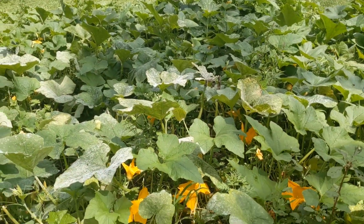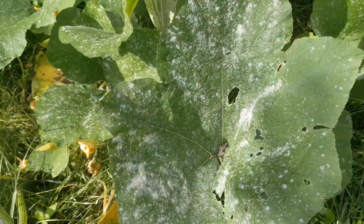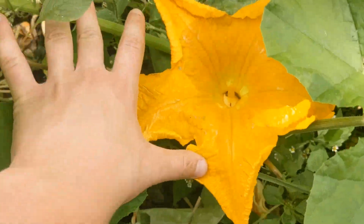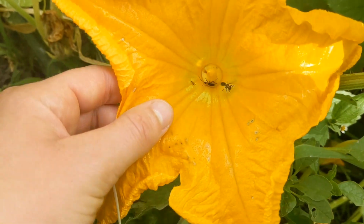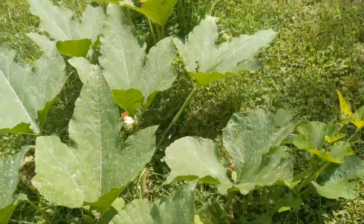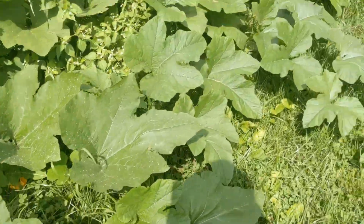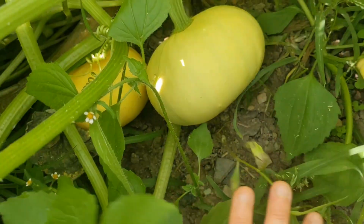Look at it all. I have to come in here and trim, because you can see powdery mildew is very, very much obvious. So, disappointing to see that, but you can see the flowers, the stupid potato bugs that are eating my plants. So frustrating. Gardening is frustrating sometimes, guys. You do your best, and then the stupid little bugs come, and they just destroy your plants. It's annoying.